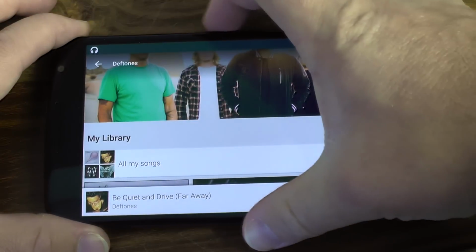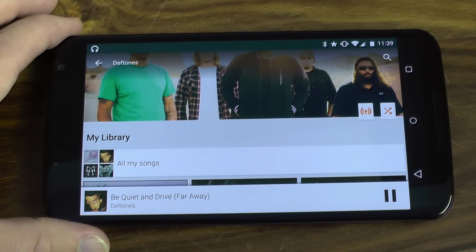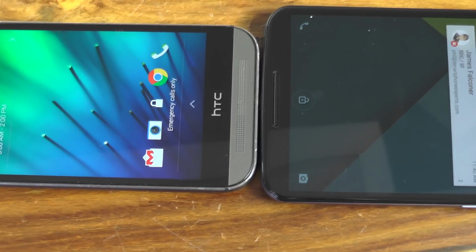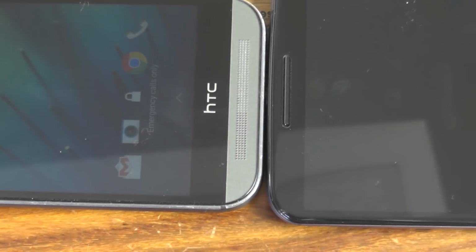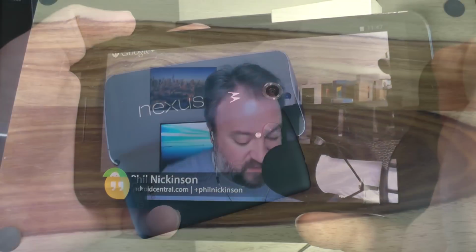Now, the Nexus 6 has dual front-facing speakers, and they're probably as close as what we've gotten with HTC's BoomSound. In fact, the Nexus 6 is a little bit louder than the HTC One M8, but that extra volume comes at the expense of clarity. The highs just get pretty tinny, and overall, it's just not as deep as what you get with the M8. But still, speakers like this change the way you use a phone. Video and games are so much more fun to enjoy.